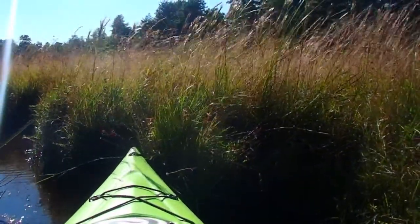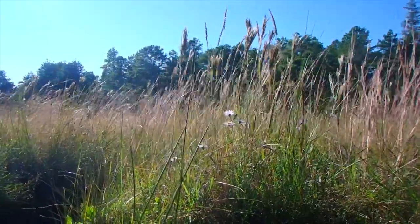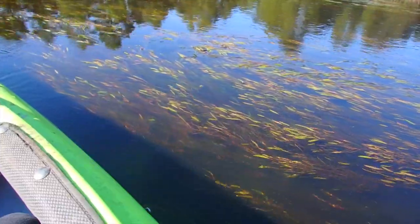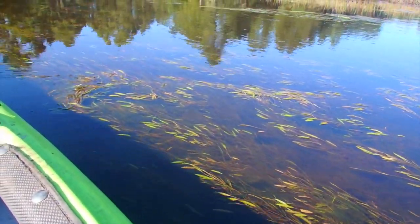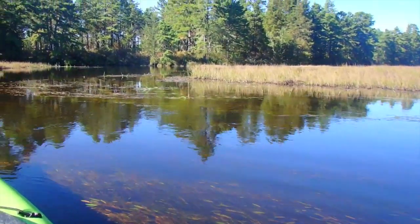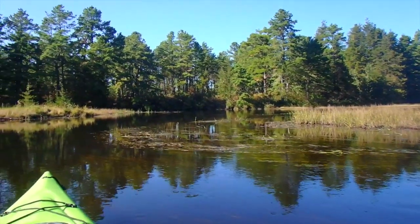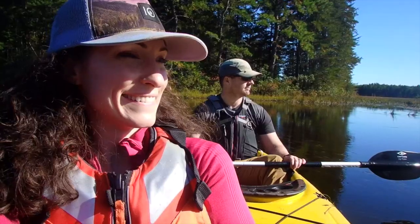One of the challenges that I found with other kayaks that I've had in the past is that it could be really difficult to paddle against wind, especially my inflatable kayaks. That was too much of a challenge. If the wind was blowing, it was really hard to steer. These kayaks have such low friction when they're in the water. Even if it's windy and we're paddling into the wind, it's still not that bad. So that's important, because in South Jersey, a lot of times it's just windy.